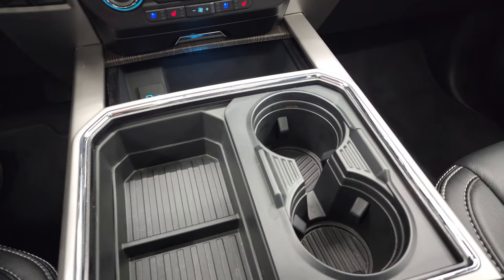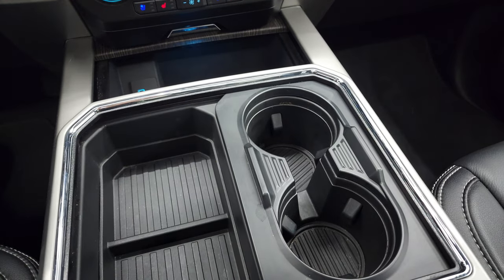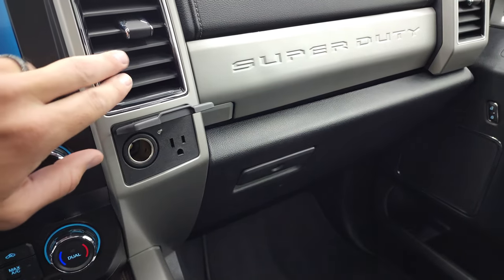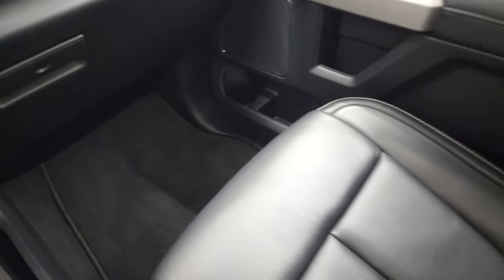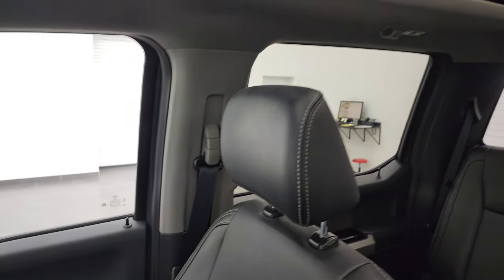Now here's my magic trick for today. You have two cup holders, now you have four. So that's the magic trick in the Ford here. 12 volt power point, 110 volt, 400 watt max plug-in, dual glove boxes, and the passenger side floor mat and seat are in excellent condition. No rips or tears on there.